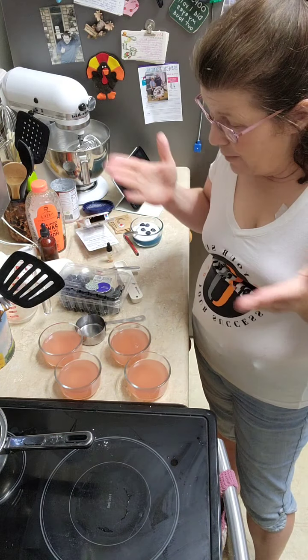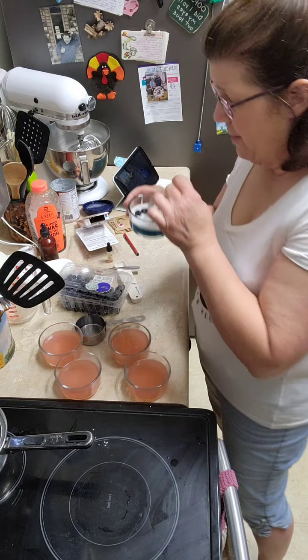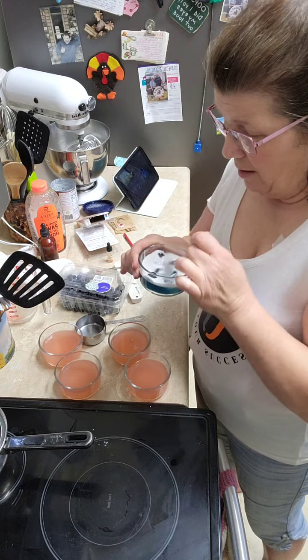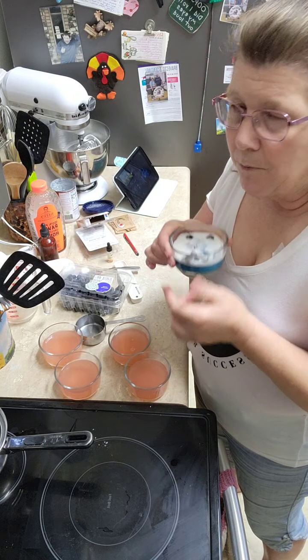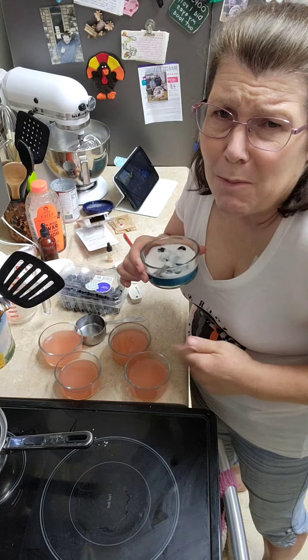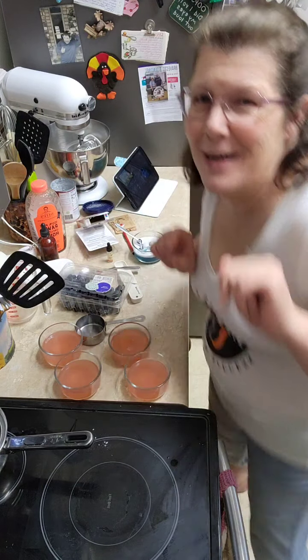Anyway, this is Lisa with Red, White, and Blue Gelatin, and just to show you that it's actually good, like, comes out terrific. Makes a good afternoon snack too. Have fun, everybody. Bye bye.